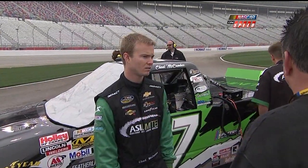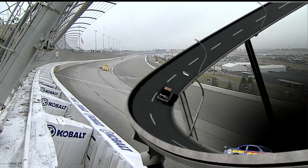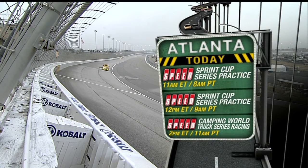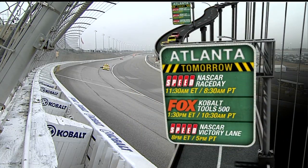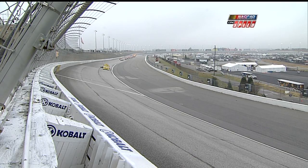It's always fun when we make the trip to Atlanta Motor Speedway. A lot more taking place right here on Speed as they continue to dry the racetrack. It will be qualifying here as soon as the track is dry, and then Sprint Cup Series practice at 11. Then another practice for the Cup Series. Follow that at noon. And our Camping World Truck Series kicks off at 1:30 with the setup in Christabota. Tomorrow, NASCAR Race Day kicks off the Cobalt Tools 500. And then NASCAR Victory Lane winds everything up and puts a period on it.